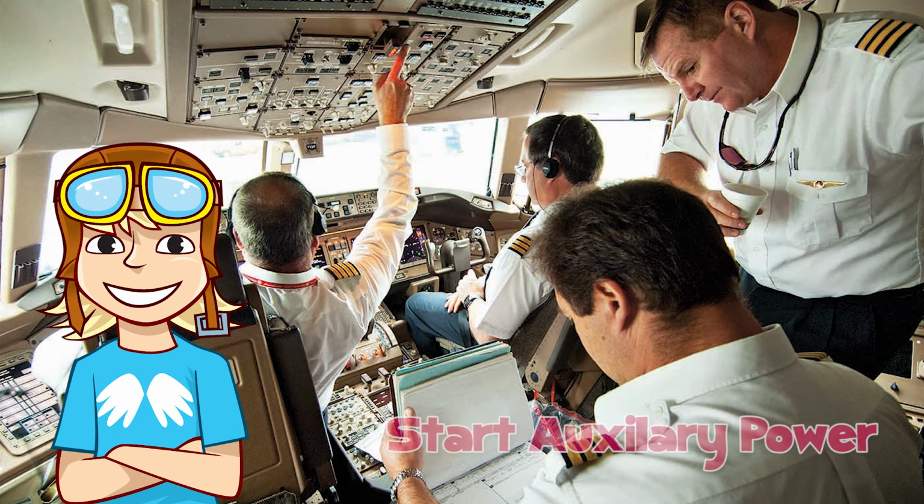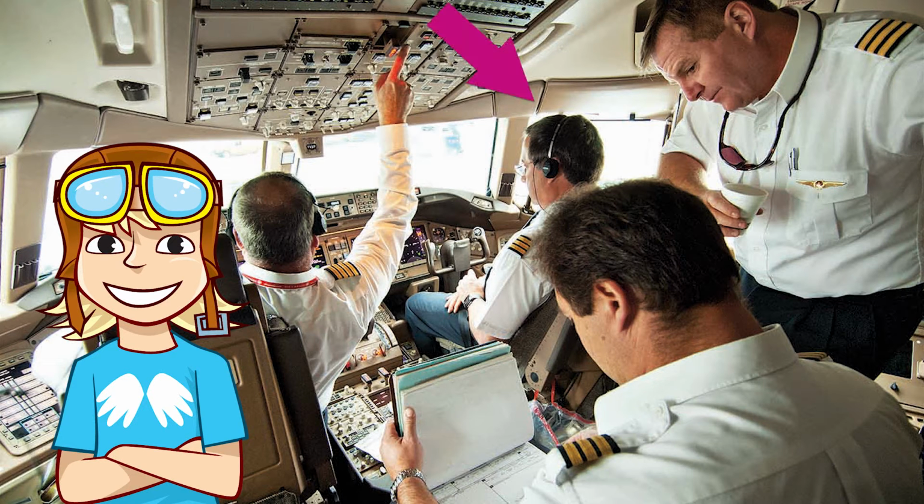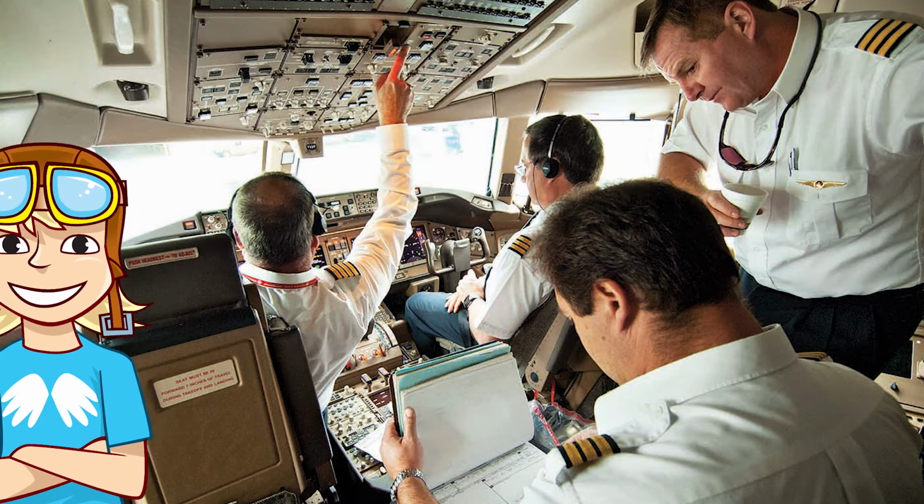The next job is to start the auxiliary power system. The plane might have enormous engines, but until they're airborne, they can't make the lights come on or heat up the food. Another pilot will make lots of checks and inspections to make sure the aircraft controls are working as they should. When everything looks great, it's time for the passengers to come on board.